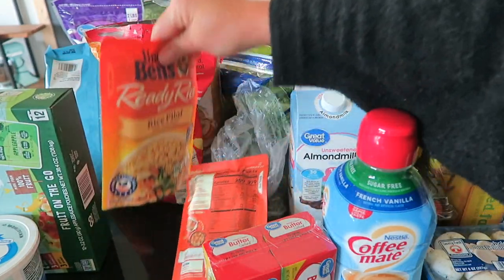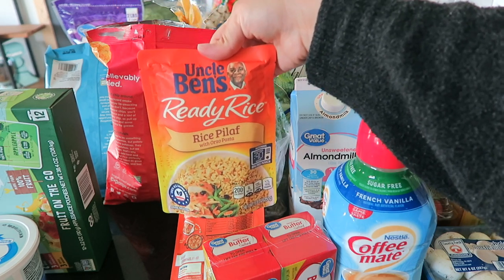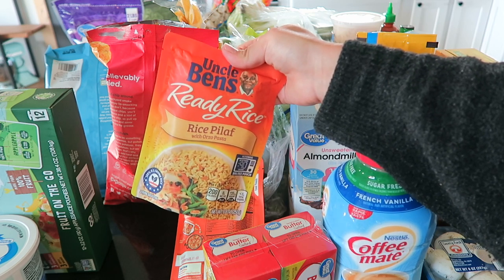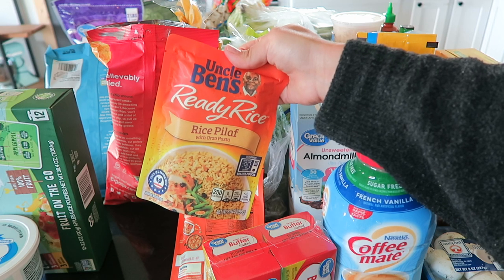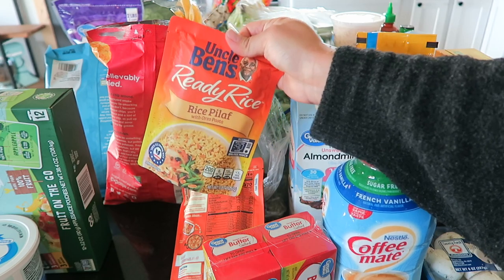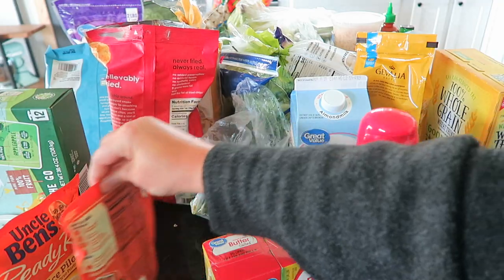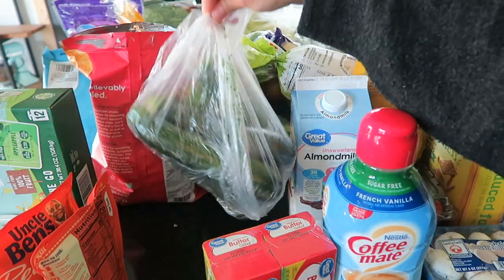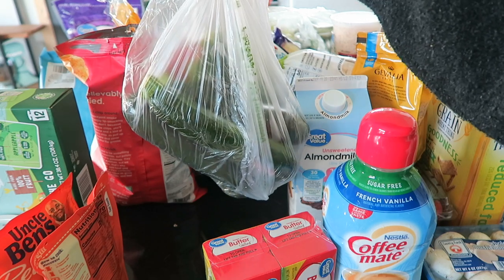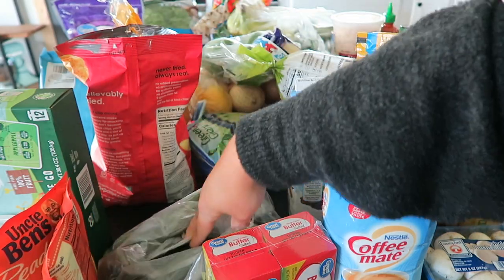I purchased a couple of these pouches of rice pilaf with orzo pasta. I wanted just orzo pasta, but I couldn't find it at Walmart. So I just got this mix, and Mike actually had a whole bag of this for lunch. And he said it was super good. I have these as sides to the salmon and tilapia, because I like to have rice on the side of my fish. And then here's my zucchini that I got for zucchini noodle spaghetti. And this is really good on the grill as well. You just slice them in half and grill them. They're really good.